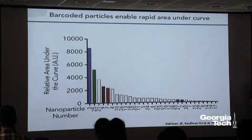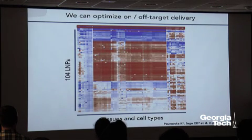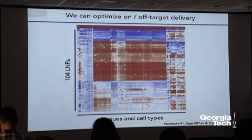Yeah. And then we can also look at optimizing tissue delivery, because what we have here is an opportunity to not look at just one cell type or tissue type, but actually look at a bunch of cell types and tissue types and try to find particles that are, for instance, very good in heart and pretty bad in liver, or very good in heart and bad in liver, kidney, spleen, or whatever.